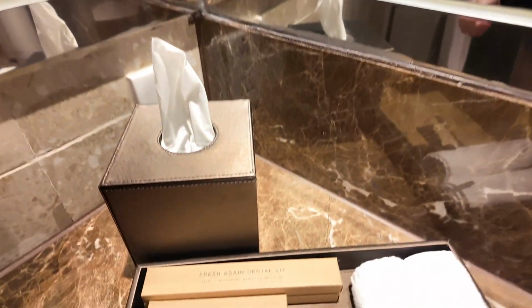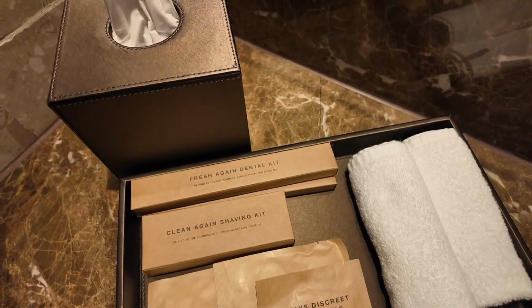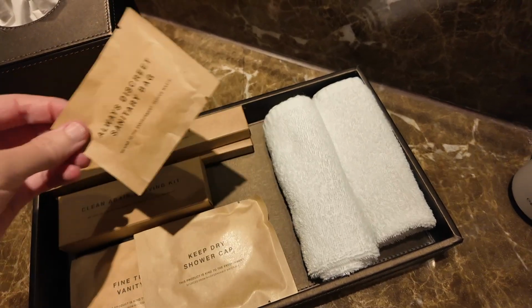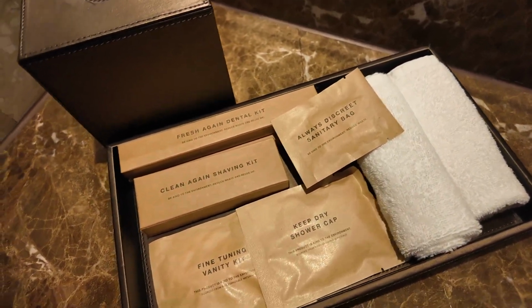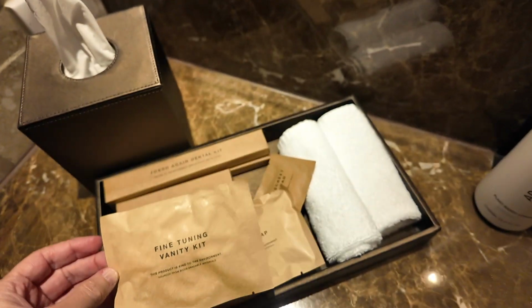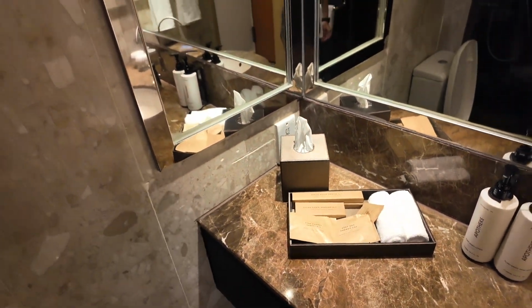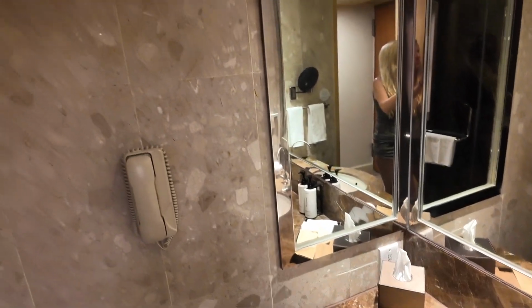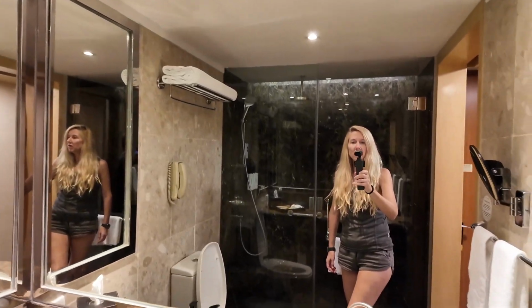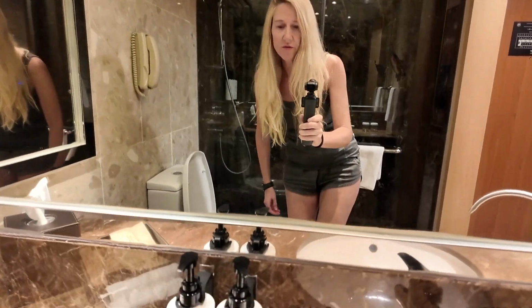So anyway, the Voco included the Fresh Again dental kit, Clean Again shaving kit, which has got your shaving cream and shaver, sanitary bag, shower cap, which is always nice. And I'm not sure about this fine-tuning vanity kit. I guess I should check it out. But anyway, they haven't really missed much for the bathroom. Towels are up top, nice big mirror, and it's big enough where you can actually see yourself, and there is ample lighting, which is very nice.